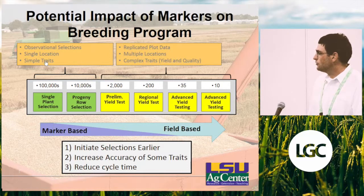And the last, you can reduce cycle time slightly, I guess, but a lot of this time in the breeding process is really dedicated to testing, which is something we're always going to have to do, is multiple years of testing before variety release. But you can maybe trim a little bit of time off the cycle where you can recycle something back to be a new parent.